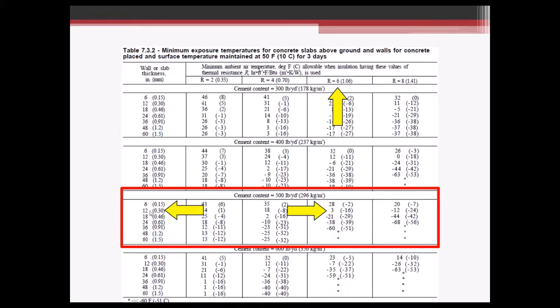So if we're placing a 12-inch wall with 500 pound cement content concrete, and it's going to get down to 3 degrees within the next 3 days, to maintain 50 degrees on the surface of the concrete we need to provide an R value of 6. That doesn't seem like much. And what we're doing here is we're using the heat of hydration in the cement. As the cement hydrates, it's an exothermic reaction. It creates heat. We're using that heat to protect the concrete, to keep the concrete at that minimum temperature.